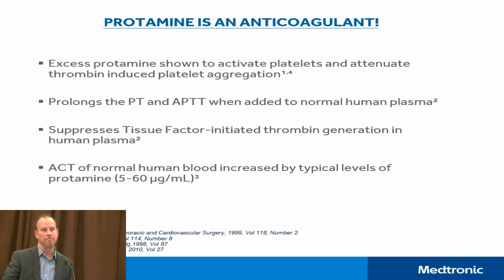So we've also got a library of studies that shows how protamine acts as an anticoagulant and how it's tough on the inflammatory system and the platelets. So if you need some clinical guns to get them thinking about a more specific approach, we can help you.